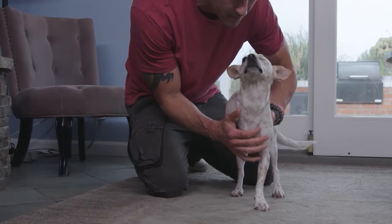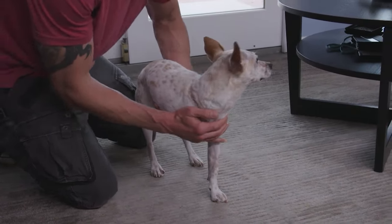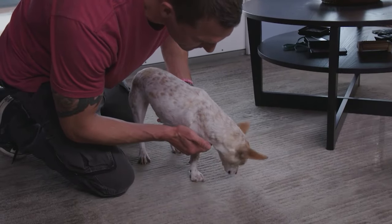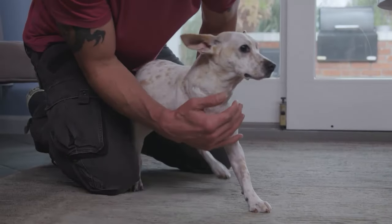Just find your balance. As I'm sitting there holding her, I can feel her body wobbling left and right. Find your balance, there you go. And suddenly it starts to stabilize. This is the first step in the process. She's understanding balance. And just like that, take a step, there you go, good. She takes that first step.